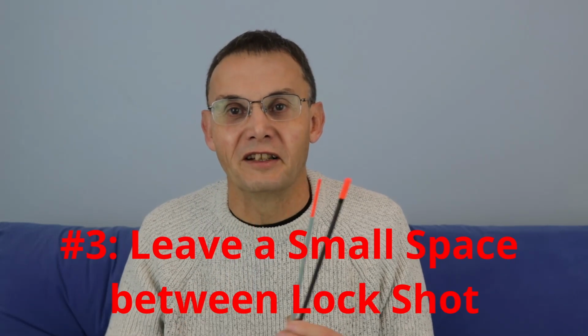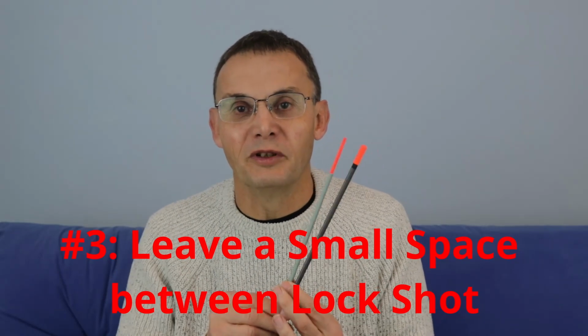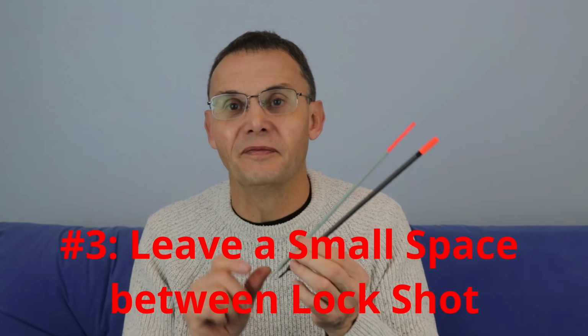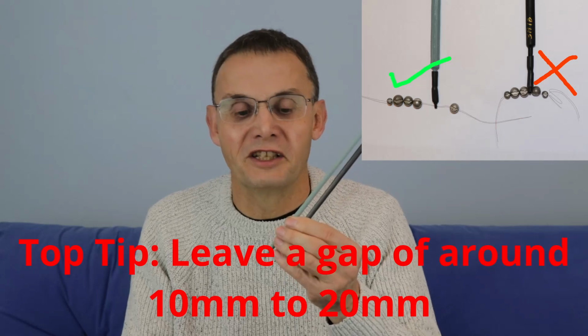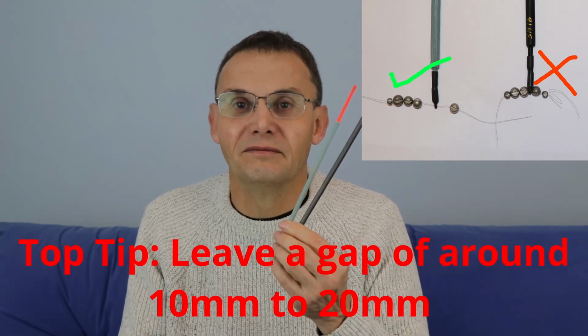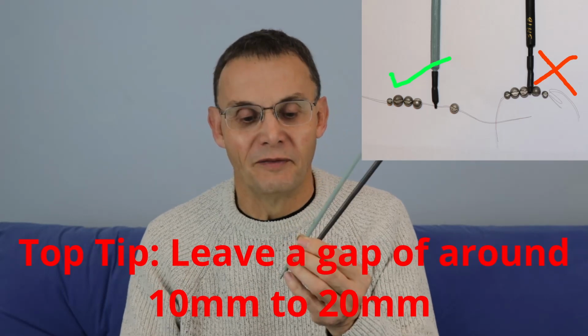The next mistake, and I'm going to show a photo of this, is when you put locking shot around the base of the float, is to leave a gap of a minimum of about half an inch, just over a centimetre, up to about three-quarters of an inch, maybe an inch, two centimetres we'll call that. And that means that when you strike, instead of it hitting, you're striking it to shot, that little gap just gives it a little bit more play, and it just folds. The float can fold under, it can hinge on that more easily.